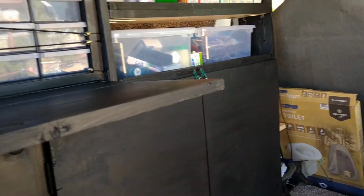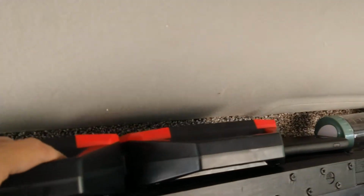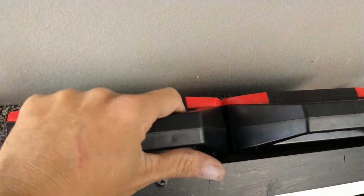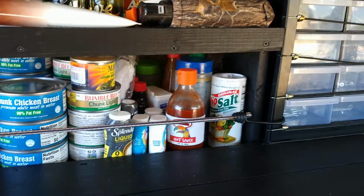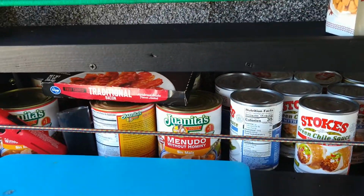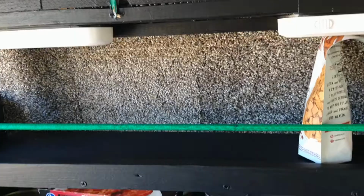And here's just a quick look around up here. These right here are little power banks. See there, you can plug in a 110 into there, and it's good for up to 100 watts. Here's all my kitchen stuff, all my food, right there. And up here is my bathroom stuff. I still got a space right here to put more things up there, but I just haven't gotten to that yet.